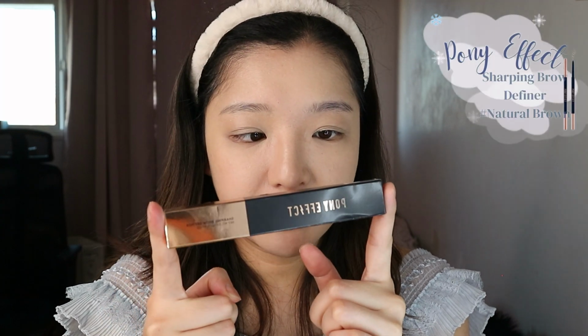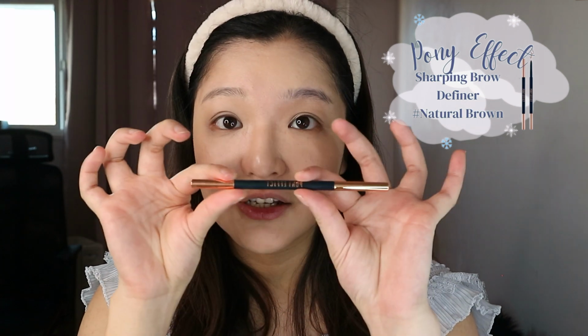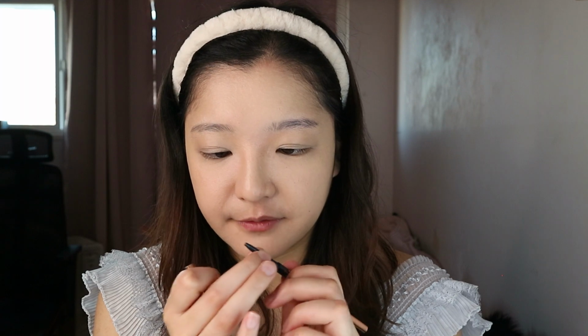Moving on to eyebrows, I have the Pony Effect Sharpening Brow Definer, and this is in the color Natural Brown. The packaging is super thin actually. It's two sides, so the longer side is for the actual eyebrow pencil, and I'm sure this is a spoolie. Yep, a spoolie. Do a little swatch. Okay, so it's a very fine pencil. It's a little bit stiff, which you don't really like in eyebrow pencils, but maybe it'll be different on the brow itself. Let's try it.